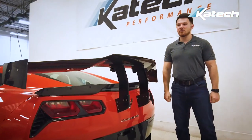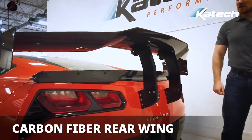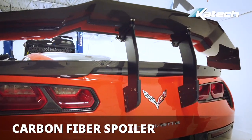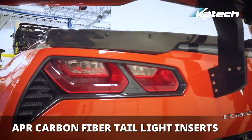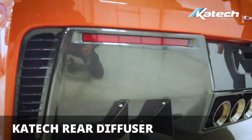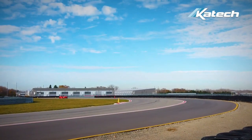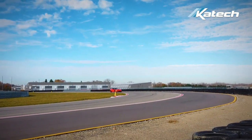Moving to the back of the car, we have our Katech carbon fiber rear wing that's mounted directly to the chassis, our Katech carbon fiber spoiler, the APR carbon fiber taillight inserts, and the Katech rear diffuser with the strakes. Pairing with our front carbon fiber package gives you the downforce needed to be successful on the racetrack.